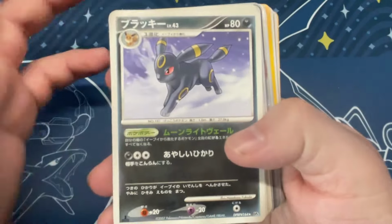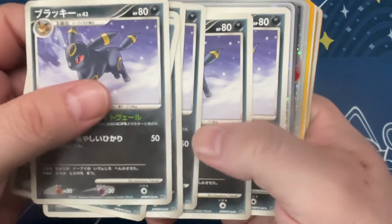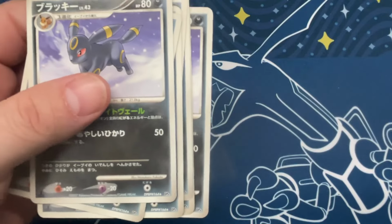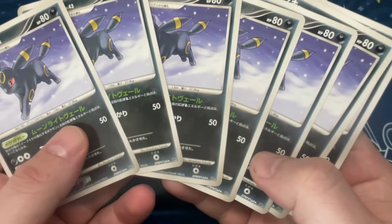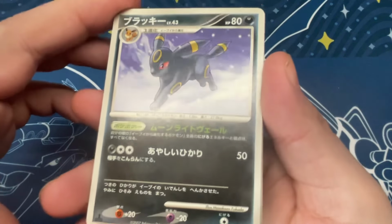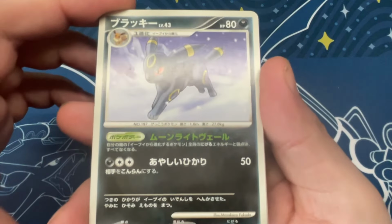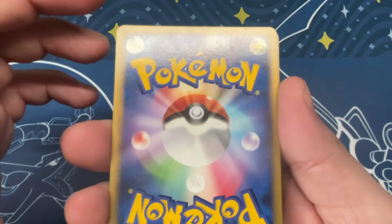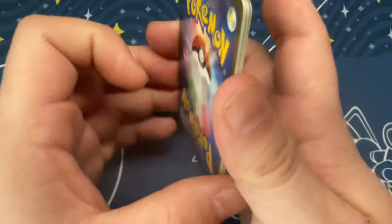Umbreon. Moonlit Pursuit, 1, 2, 3, 4, 5, 6, 7 copies of Umbreon. Running through the snow. Who did this one? Oh, Fukuda. Cool. Front looks like it has a little bit of scuffing on it, but overall not too bad. Back is looking pretty clean. We like it.